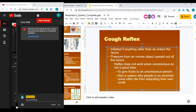Okay? All right, so now the reflex does not work when people are unconscious. When people are unconscious and they've passed out or they've had a seizure, you see people roll the person to the side so that they don't choke on their own vomit. You don't try to give somebody who's unconscious a drink because chances are they're not going to swallow, and so that airway is open and you're just going to pour water into their lungs.